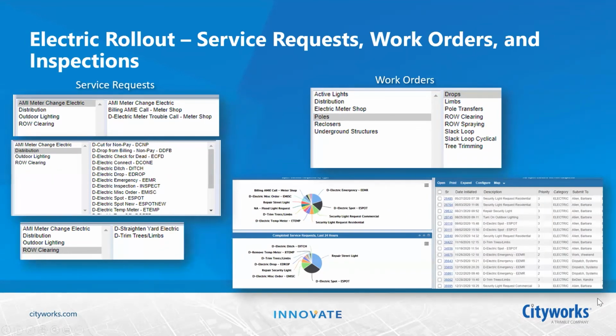So once we had those teams on board with the electric pilot, with those few work order types and related service requests and inspections, we really started to build the system out. And we did not do this entirely within the IT department. We worked with administrators on the electric side that knew their processes far better than we do.